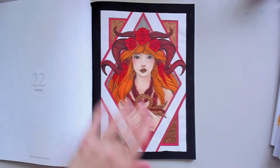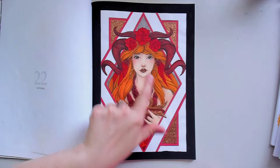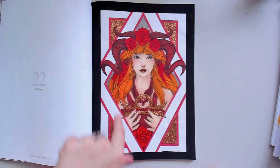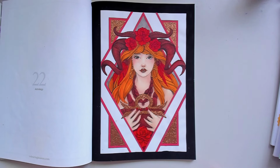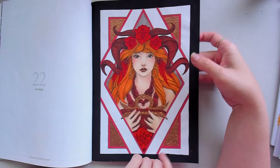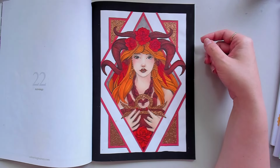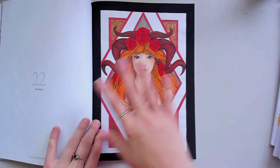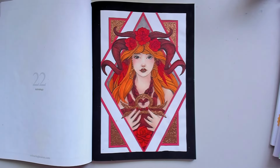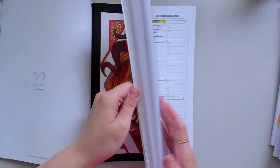And then this one here, again, alcohol markers to base, polychromos pencils for shading, Posca for highlighting. This is all Stickles glitter glue. I did originally have it based with this copper paint pen, but it was quite streaky and I didn't like the effect of it, so I went over it with Stickles, which I much prefer how that looks. And then acrylic paint in the background to help do that bordering, which it really desperately needed. And with the black border, this just looks so crisp and clean, and I love how it turned out. And I think that is everything.